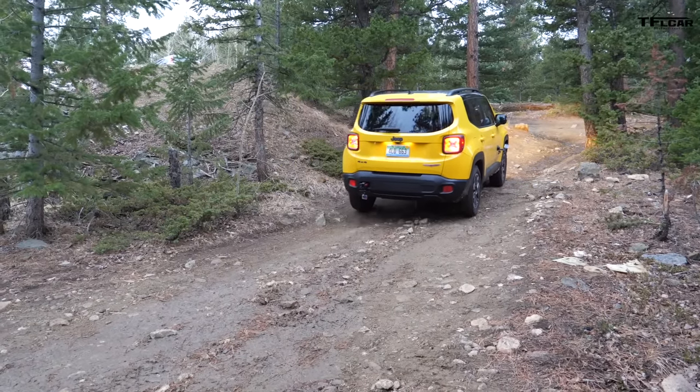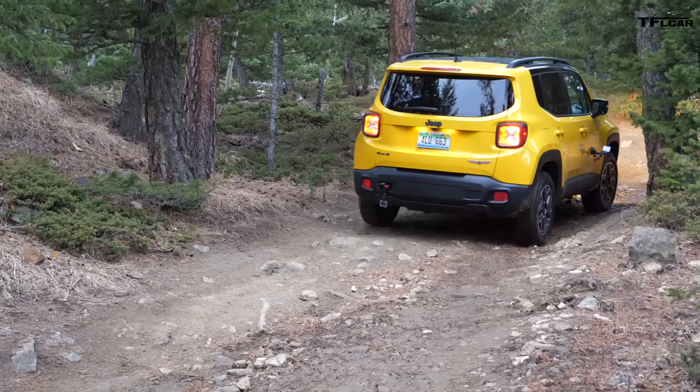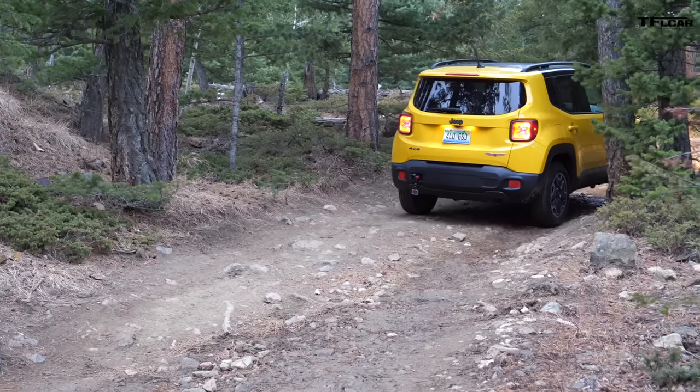So far, stage one, so good. Now, this one is a little bit shorter, which is always good. Smaller is better. That's why those Suzukis were so popular off-road, because they were tiny. Like, thread the needle through these trees. All right, end of stage one, now for stage two.